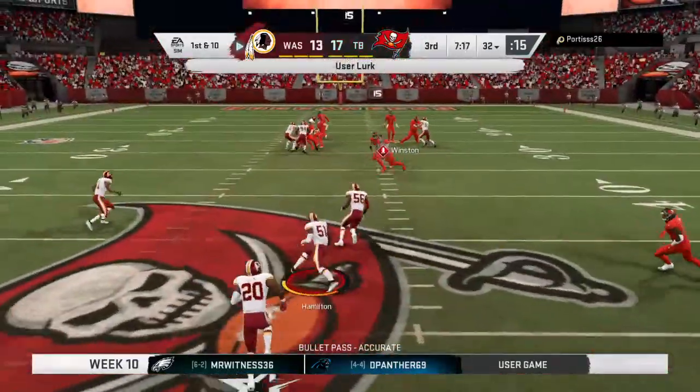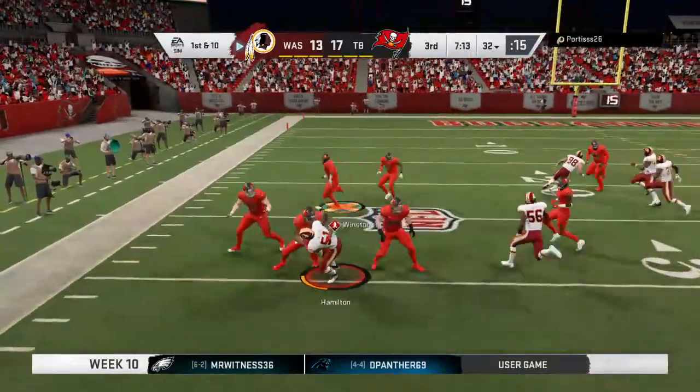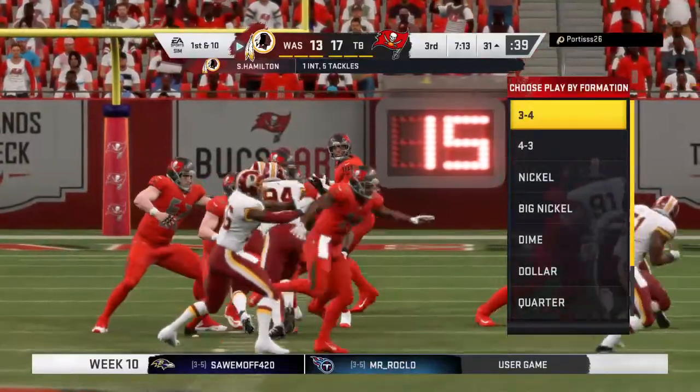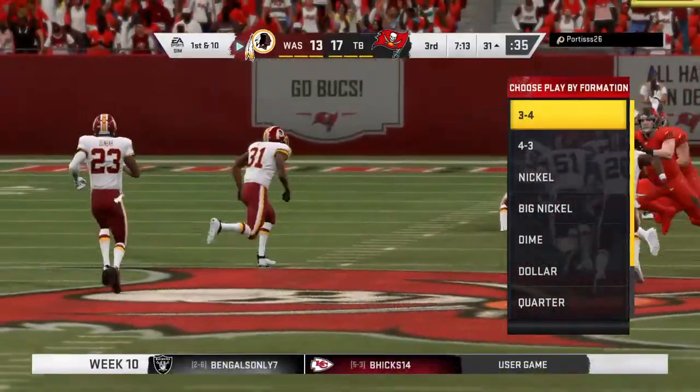He rifles one that's intercepted. He's picked off at his own 47. And the return here will go to the 31-yard line. That's now his second interception in as many weeks from his linebacker position.